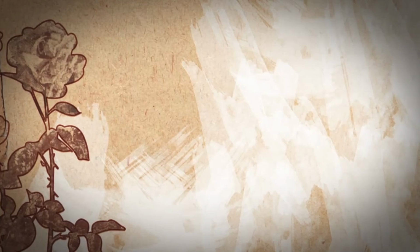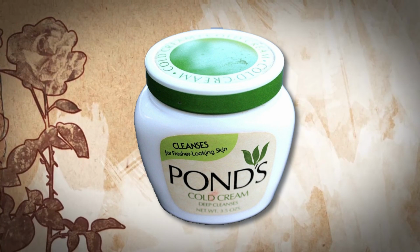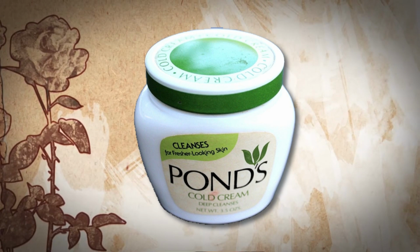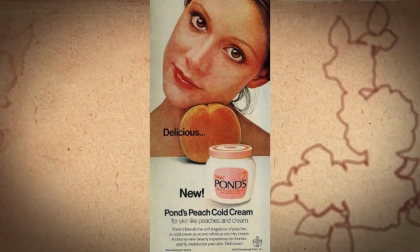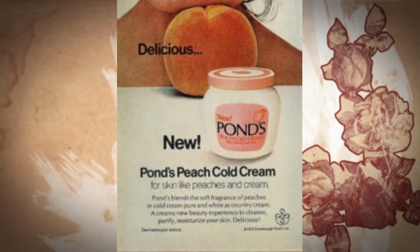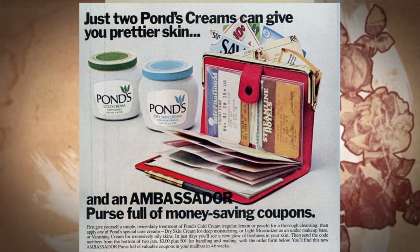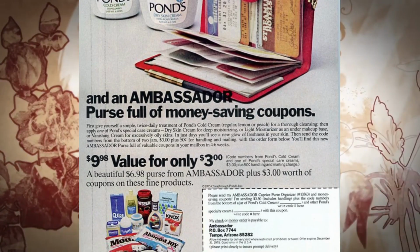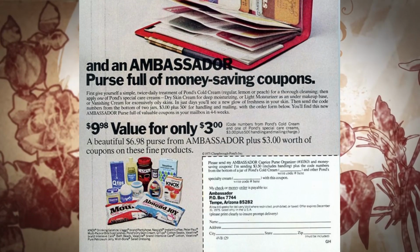With a few swipes of a cotton pad soaked in Sea Breeze, women could achieve a fresh, matte complexion, ready for the next steps in their beauty routine. And after that, we have Pond's Cold Cream, another beloved product known for its rich, moisturizing formula. While often used as a makeup remover in the evening, many women also applied it in the morning for hydrating benefits. This versatile cream not only cleansed but also nourished the skin, providing a soft, supple base for makeup.